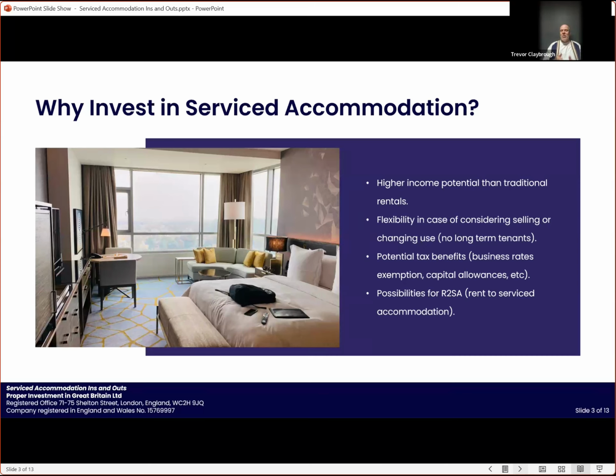Basically we've got 3 steps. The first step is standard long-term rentals to a family. The second step is HMO, so room by room basis, but still people are staying there for several weeks. And then serviced accommodation, much more management intensive, but typically the highest cash flow. Yes, so why do serviced accommodation?